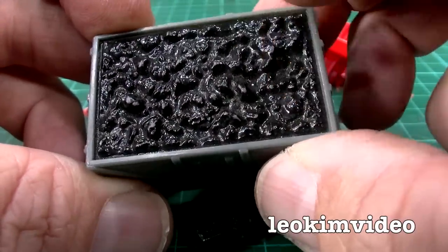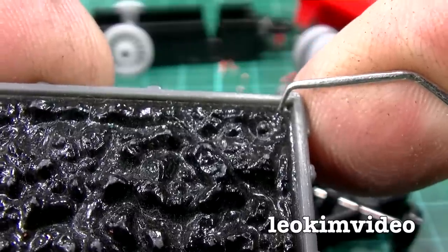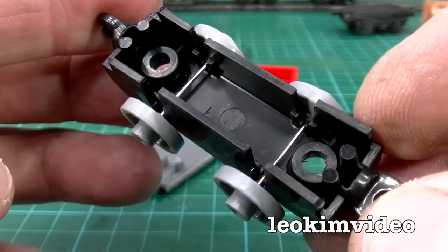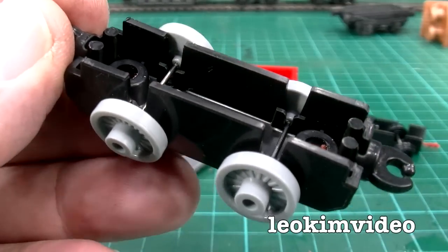I can't tell now. I'm trying to get a separation of the detailing on the top there. Maybe it's just a painted piece. It might be one piece. So that's the bottom of my Thomas Adventures bit of rolling stock. Very simple. The only thing missing to keep the wheels down is those pegs that hold it down.